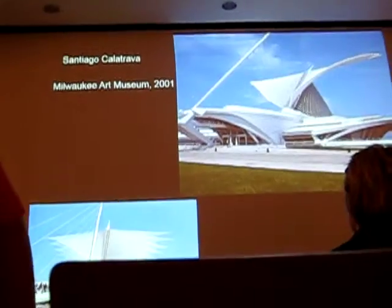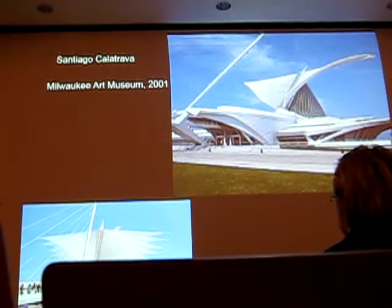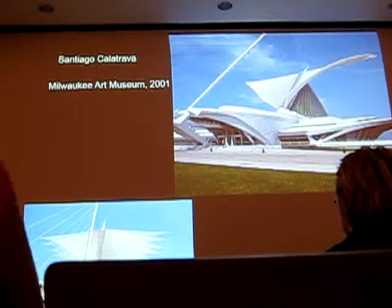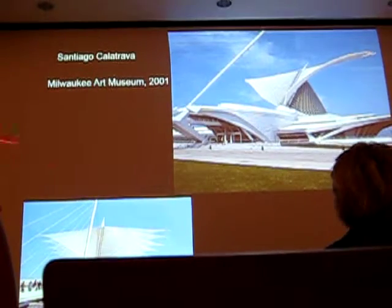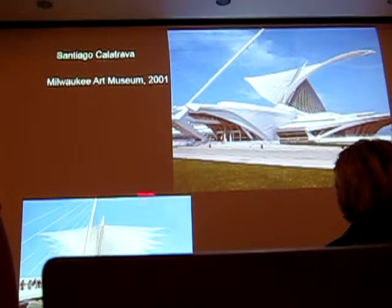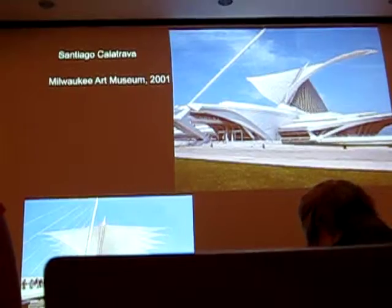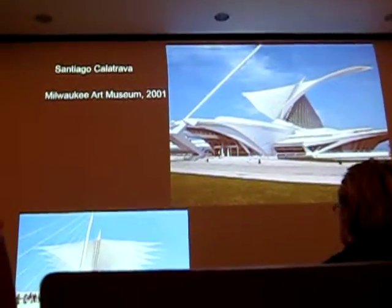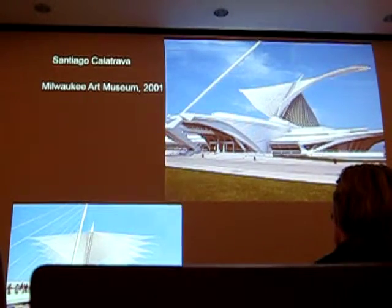This is the entrance. This is a kite with, I don't remember what you call the wings. They are wings that adjust to the light. Now apparently they've had some trouble with their working properly, which is one of the problems of doing very innovative architecture if you haven't played around with it to begin with. But this has gotten a lot of attention for the museum.